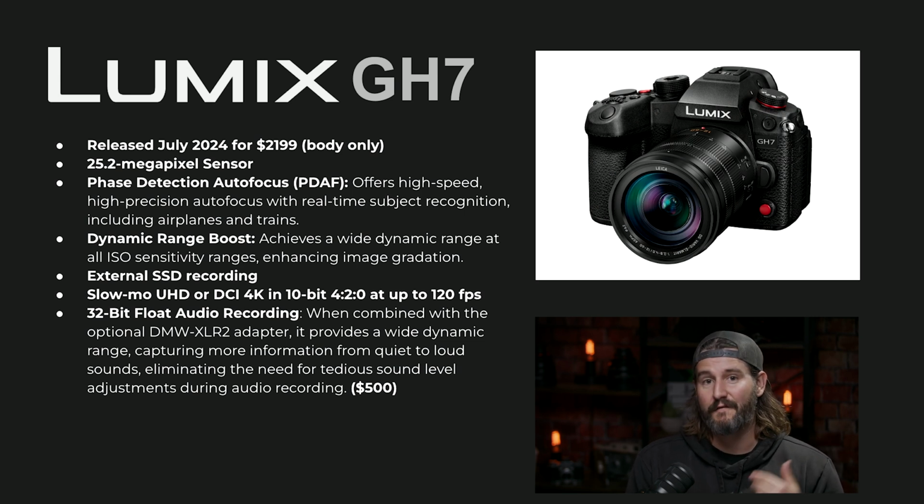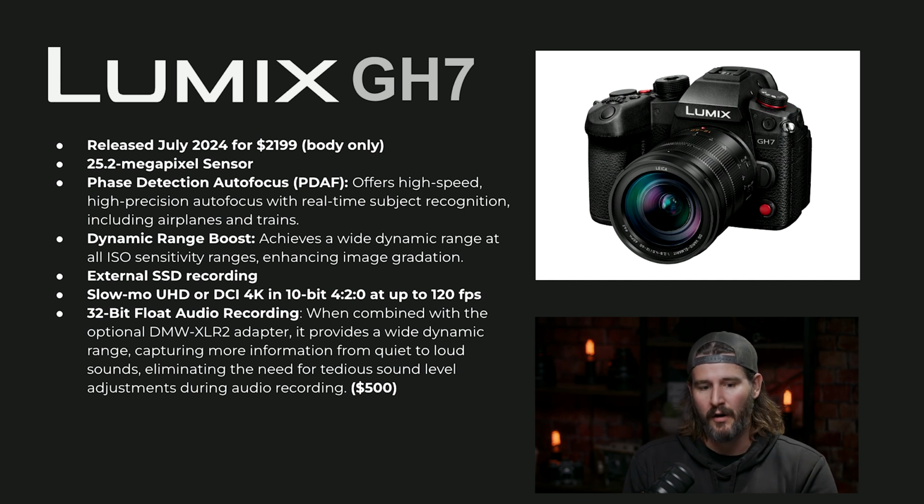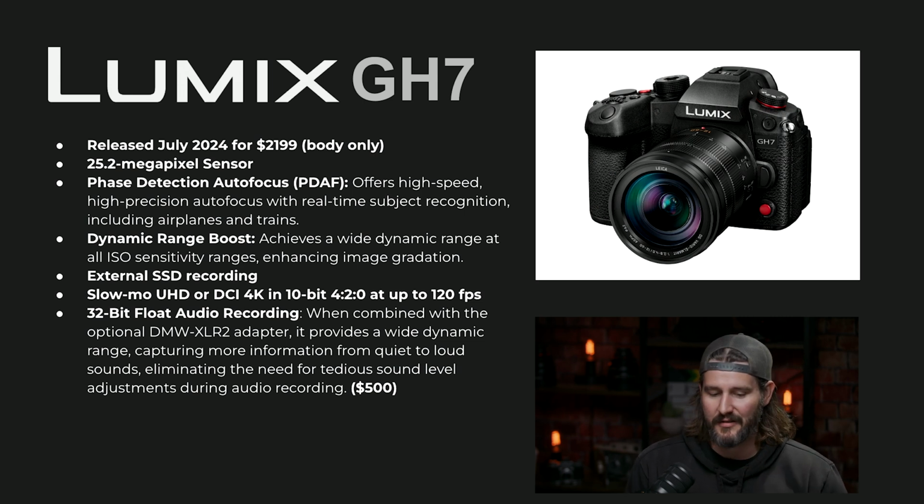And we get 32-bit float audio if you use the XLR2 adapter. Unfortunately, that's a $500 additional charge. So this is one of those features where, yes, the camera can do it, but you have to pay more. So instead of a $2,200 camera, now you're paying $2,700.